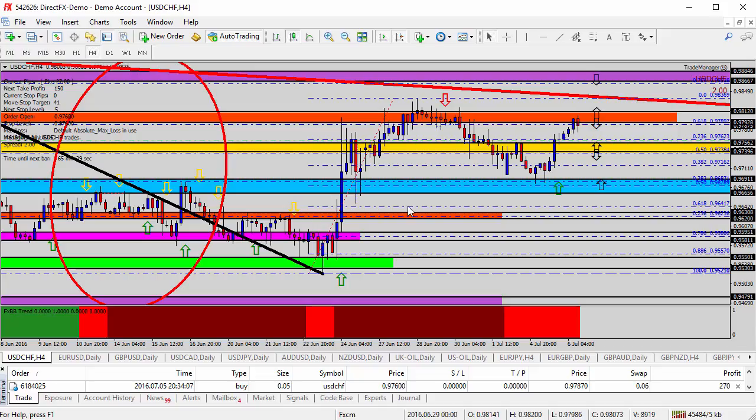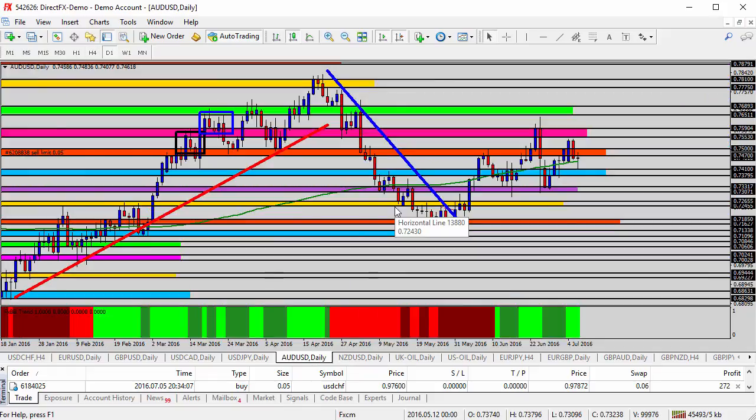Protecting profit, of course, you could close some of the profit now as it would touch the orange shaded area. If you're not in a buy and want to buy it, I think you need it to go down to the yellow zone or break through the orange zone before you would look for a new buy scenario for the US franc. Okay, let's move on over to the AUDUSD and the NZDUSD for today's trade analysis.